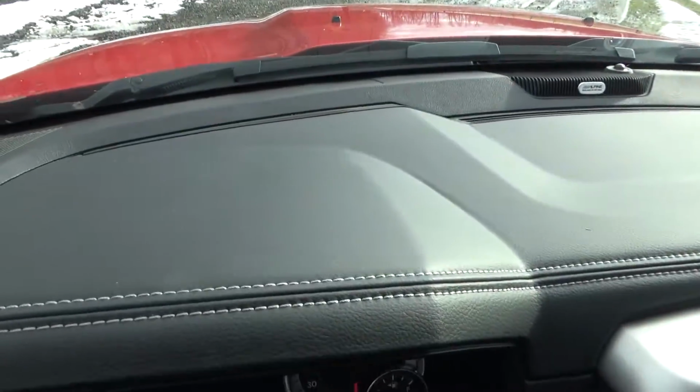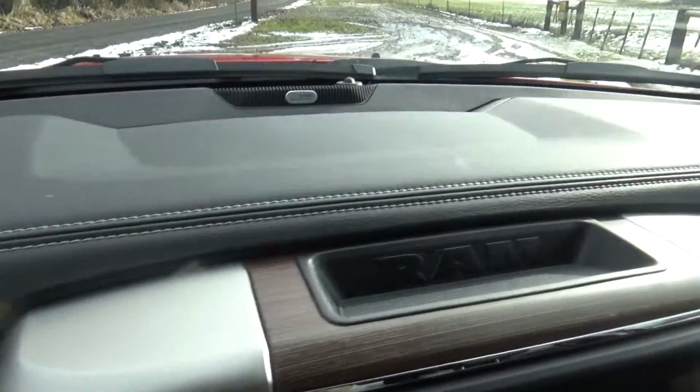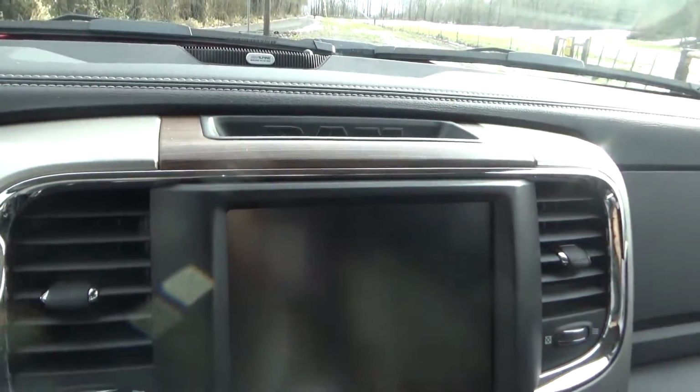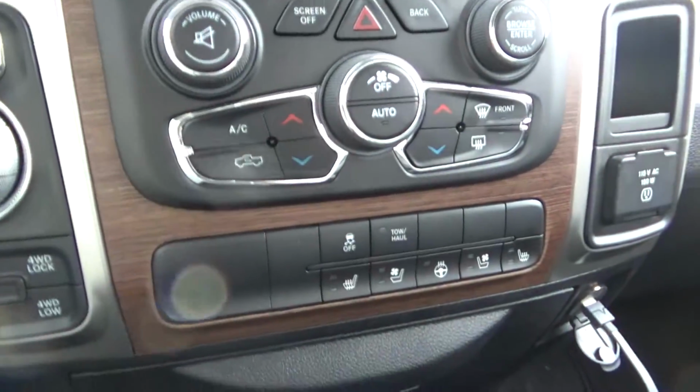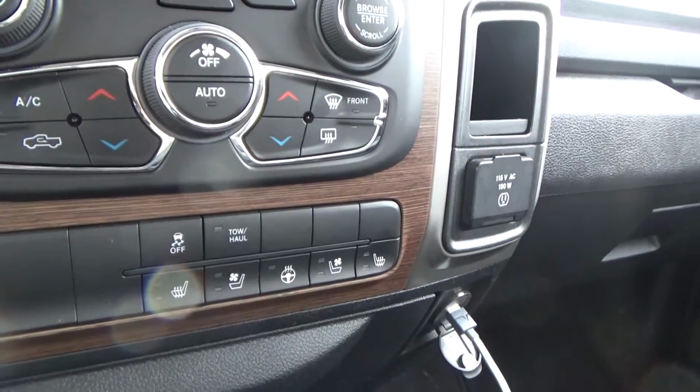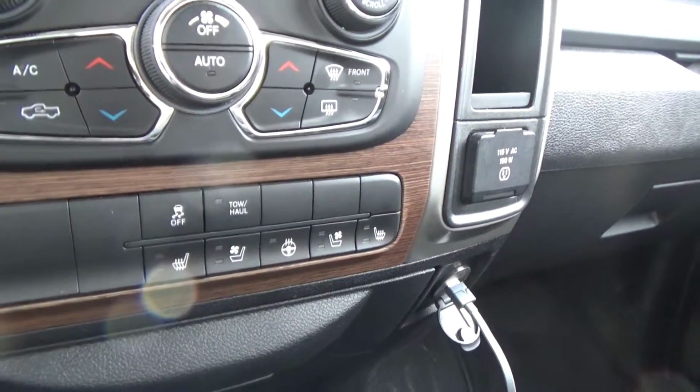You have a nice dash, this nice stitching up on here in the dash. It looks really good. The nice little wood trim that's here in the center. It's not overkill on the wood. It's just the perfect amount. And then down here is your climate controls and your heated seats, heated steering wheel, and cooled seats.